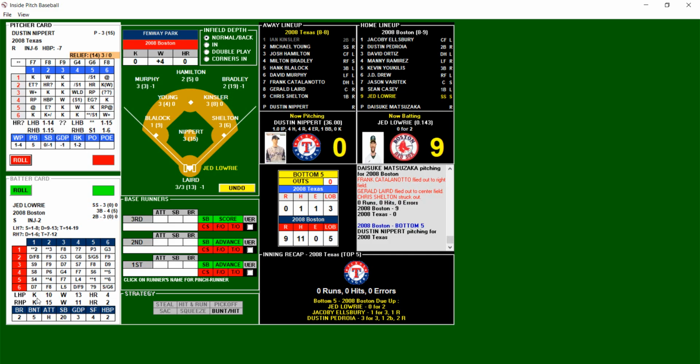We go to the bottom of the 5th. Jared Laurie, Jacoby Ellsbury, and Dustin Pedroia due up for the Red Sox. Jed Laurie is 0 for 2, and here is the pitch. Dustin can face 3 more batters.